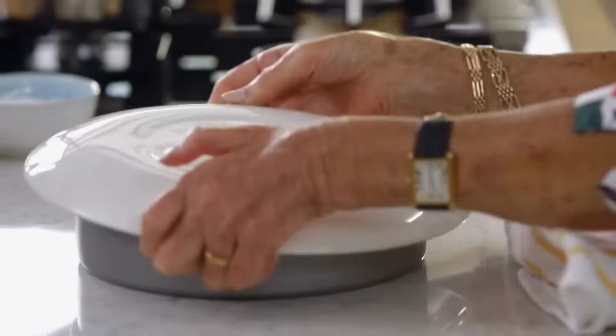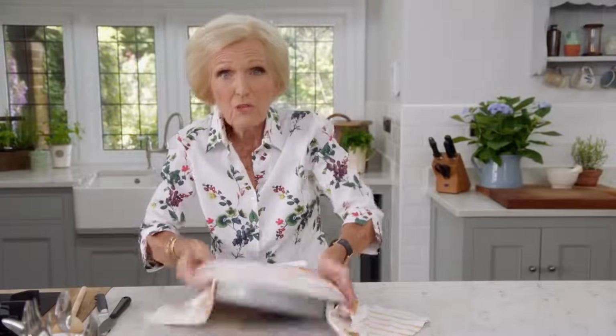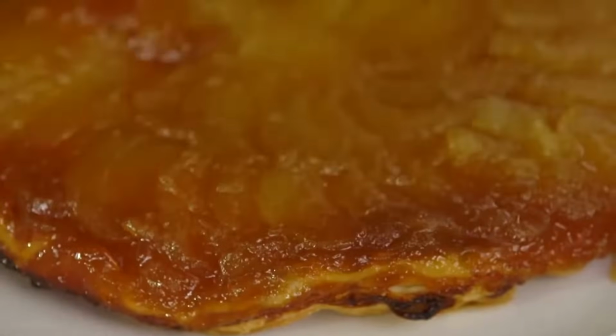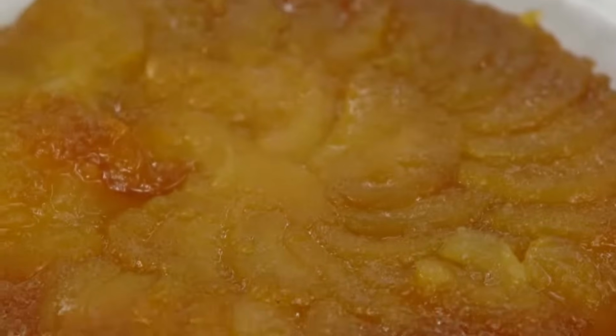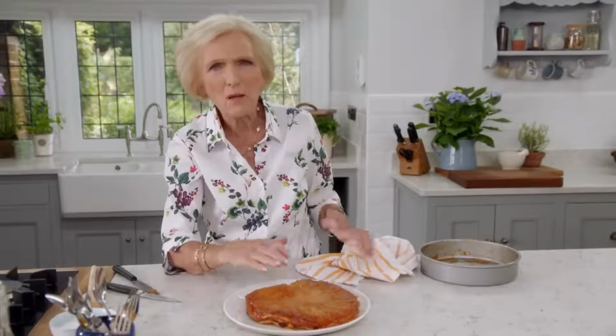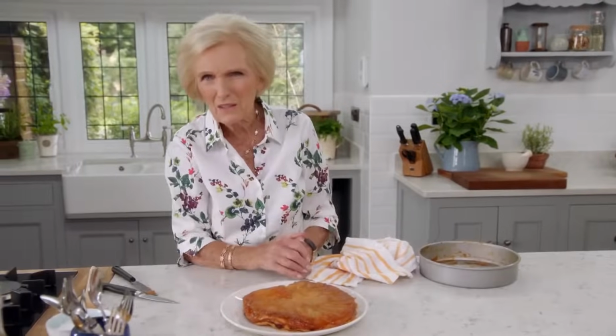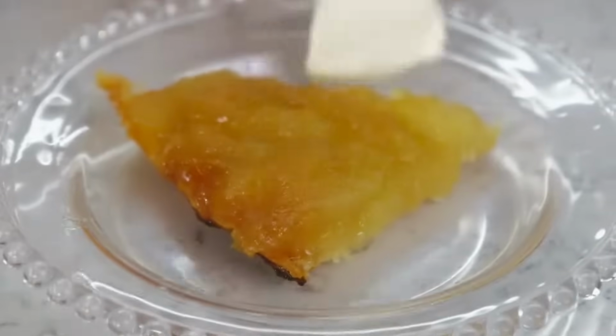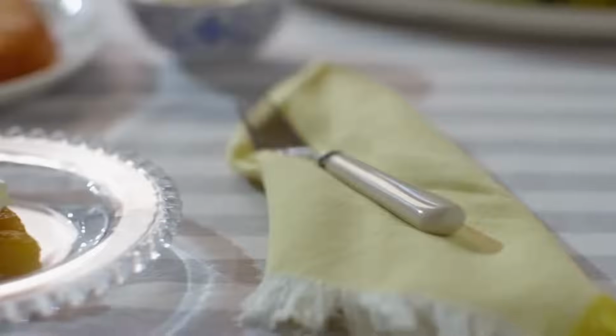Well, I'm quite chuffed with that. Now for the moment of truth. 1, 2, 3, 4. How about that? It's got such a gorgeous shine on it. And we've got masses of apple and a nice crispy pastry underneath. All we need now is a good fat slice and a dollop of creme fraiche. That is sheer heaven.